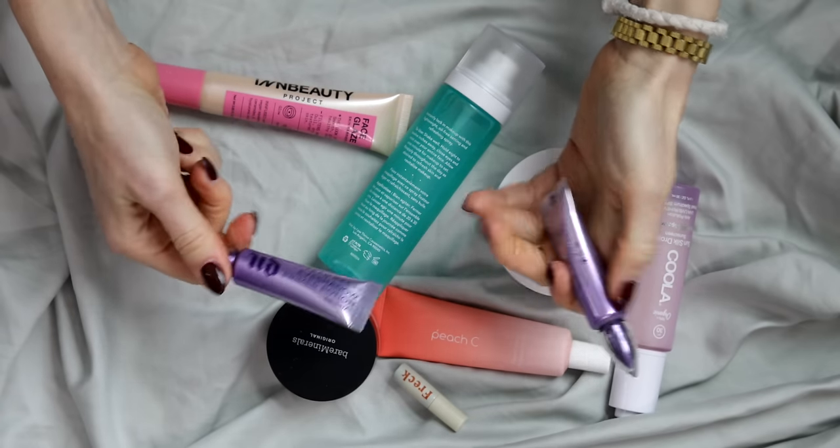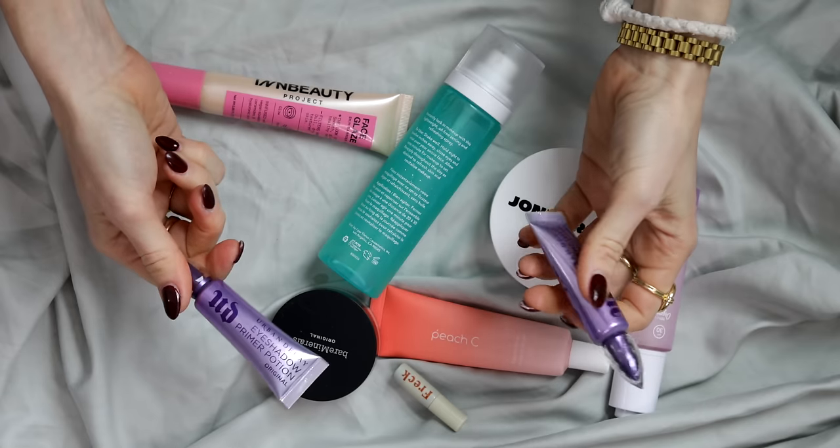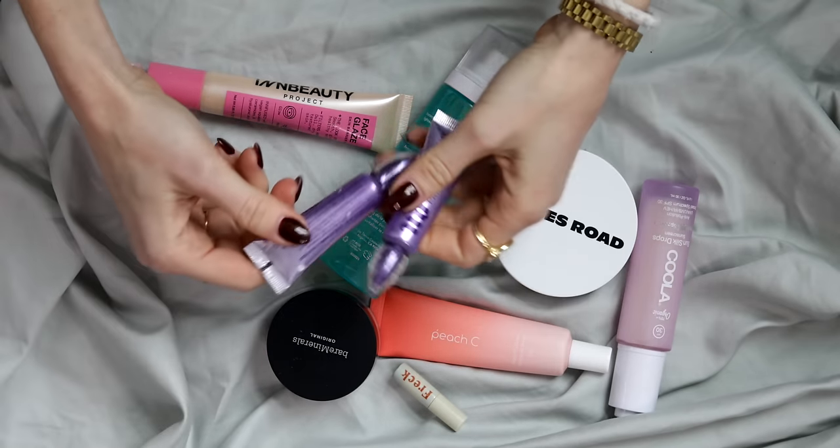I can tell this one's newer, but still, I don't really use primers. And if I do, it's the Canvas Color Fluid from Hindash.